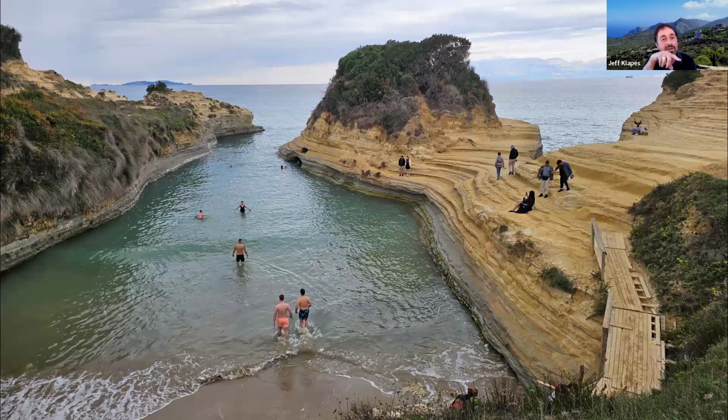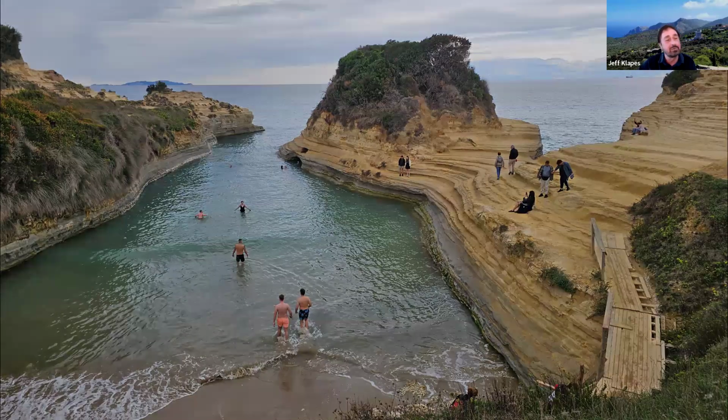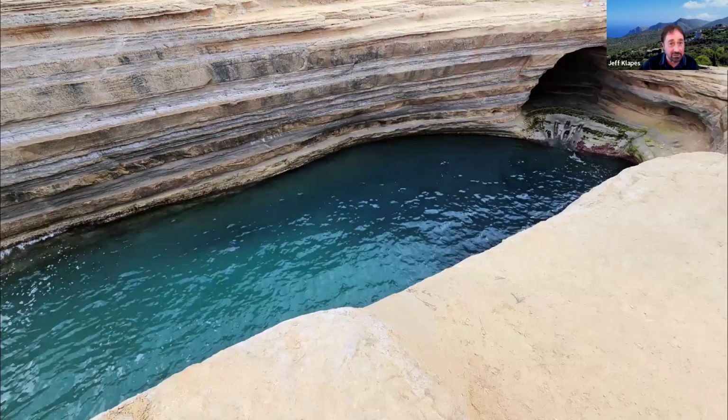Not too far away. Unfortunately, we went back on a day that was a little more cloudy, but there's a similar dramatic formation called the Canal d'Amour, the Canal of Love, which is a narrow cove that's perfect for swimming. And unfortunately, what you can't see from this picture is that it is completely surrounded by tacky restaurants and hotels.